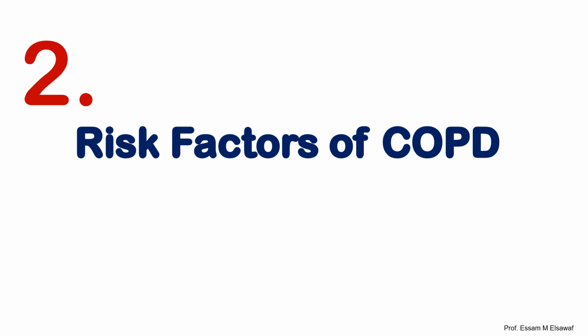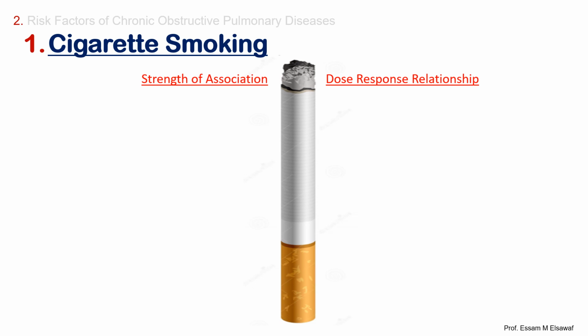Unfortunately, smoking is still the leading cause of COPD. So it's the first risk factor of enormous and high importance. To know how effective, or how bad, the effect of smoking is as a risk factor, we should discuss strength of association and dose response relationship.